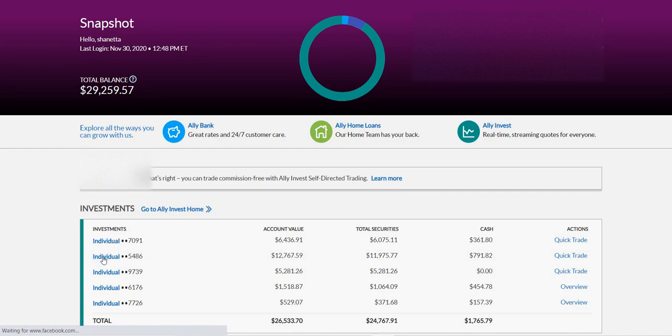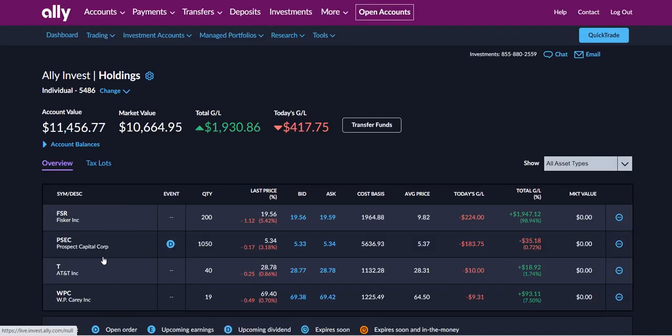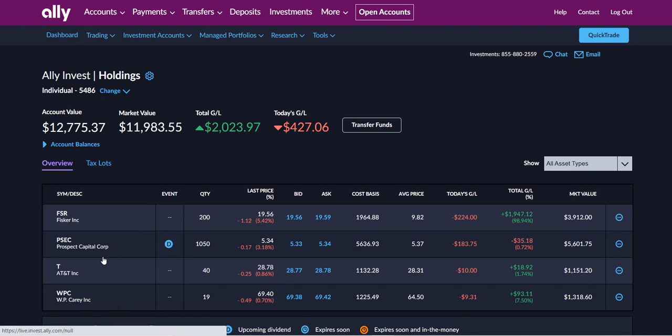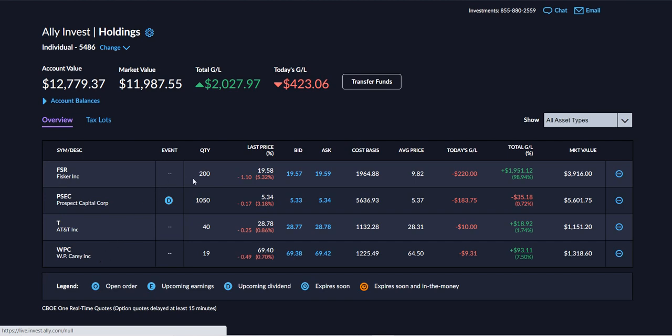So I'm going to click on this one because I want to show you one of the stocks I have that has had a big gain. It has gone down a little bit, but I purchased it so low that it doesn't matter how low it goes because I'm always going to be in the money. So, as you can see here, right now in my portfolio, I have four stocks. Three of my four stocks are actually making money today, and all of these are down because the market is going down. But again, it doesn't matter because overall I have done really well with my stock so far.